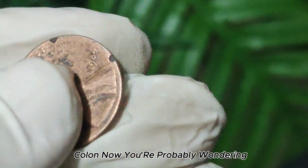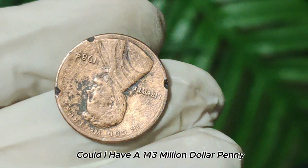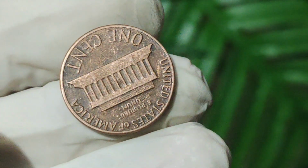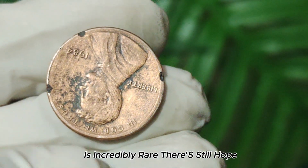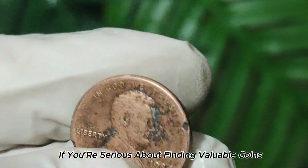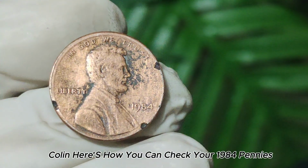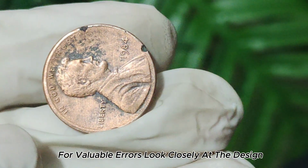Now, you're probably wondering, what about my collection? Could I have a $143 million penny hiding in my spare change? While the likelihood of finding a coin of that value is incredibly rare, there's still hope. If you're serious about finding valuable coins, it starts with knowing what to look for. Here's how you can check your 1984 pennies for valuable errors.